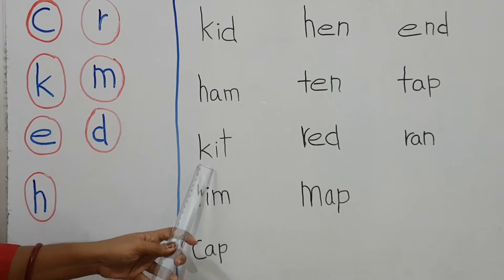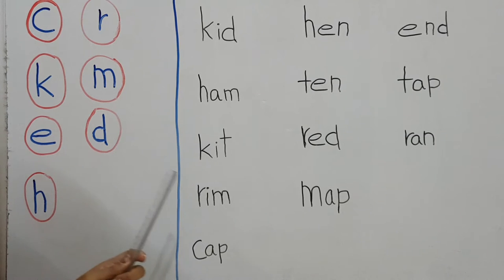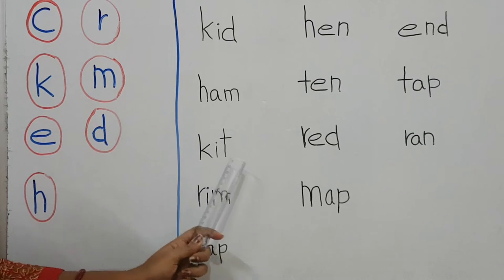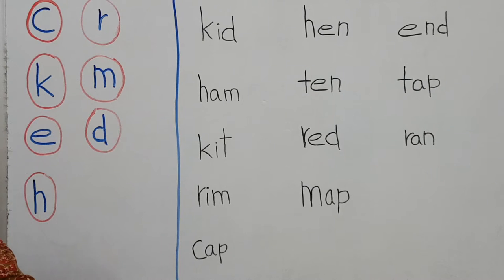Kit. Kit. Repeat it. Kit is nothing but a collection of a few things that you need. For example, the common thing that we know is a first aid kit. In a first aid kit, the things that you require for doing some first aid help, you will have some cotton, creams, bandages, Dettol. So a kit is a collection of supplies.